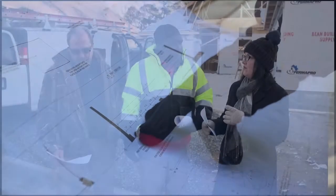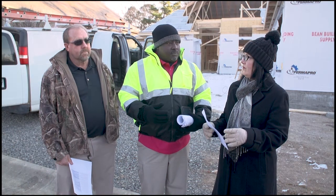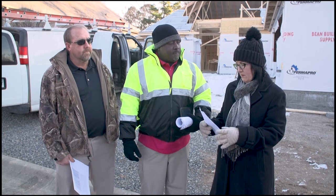Right. And to organize your day, you have this orange inspection form. Tell us a little bit about that. Well, we have an orange inspection form that's given out at the time the permit is obtained, and it's basically just a checklist to let the contractor or the homeowner know at which step they are in the construction process. So that way you know that every single step has been followed. That's correct, in the inspection process.